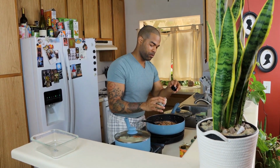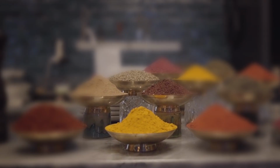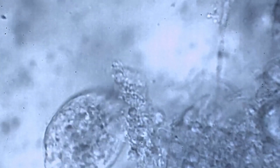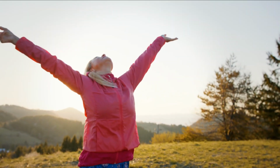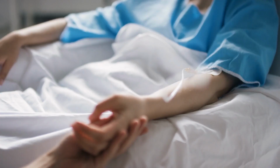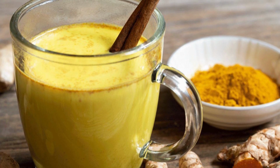Also, how will you guarantee that the turmeric you get from the store is fresh? And even if it does come from a reliable source, it might have been contaminated with other ingredients that might alter its effectiveness when consumed. So, if you want to get these health benefits, if you want to fight disease, and if you want to lower your risk of cancer, consume curcumin from fresh turmeric root.